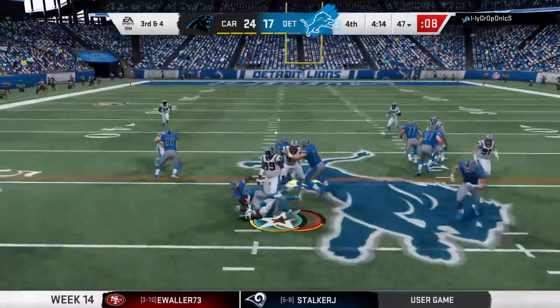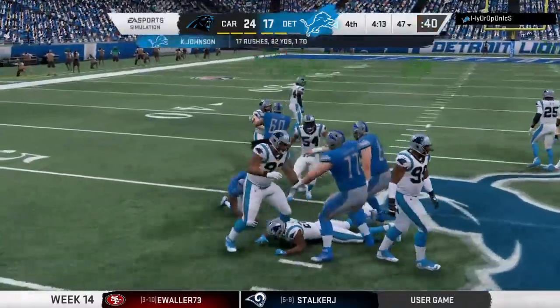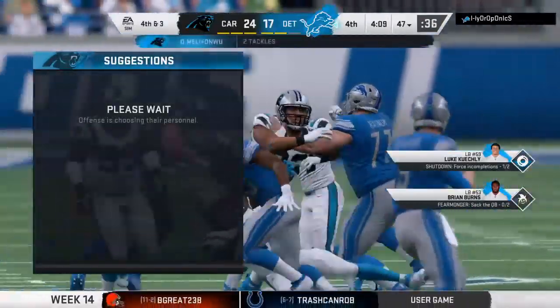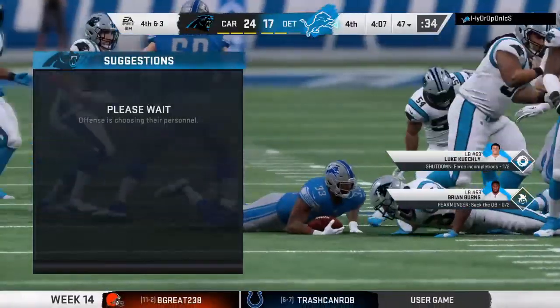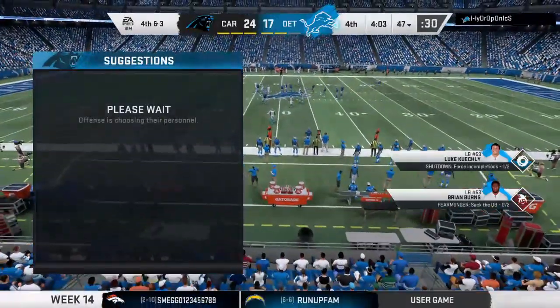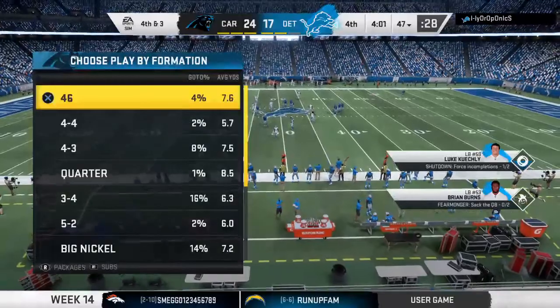Out of the pistol, here's Johnson. Just a 1-yard pickup there, and it'll be 4th down. So where'd all that running room that he had in the first half go? Because it looks like it's drying up a little bit here. Someone made some adjustments, it appears, at least on this drive.